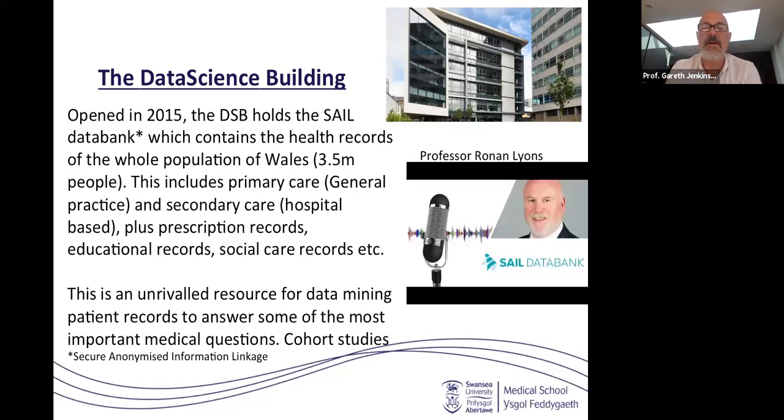So this data bank contains all of the primary care data for every patient in Wales. So this is not just a snapshot of activity. This is a historical activity. It goes back up to 20 years and is updated on a weekly basis to contain every new visit of every member of the population to a GP and the outcome in terms of what that GP visit resulted in, in terms of diagnosis, test results, etc.